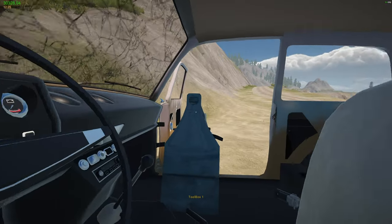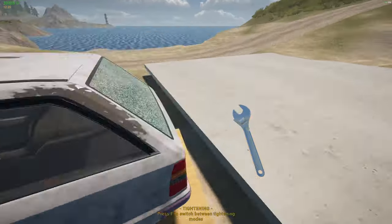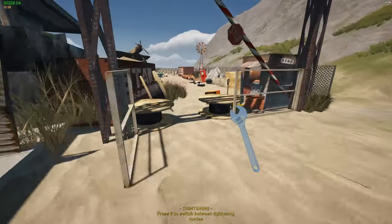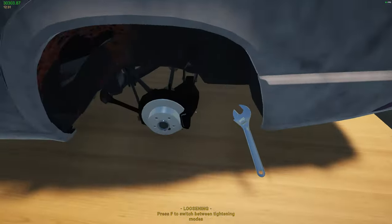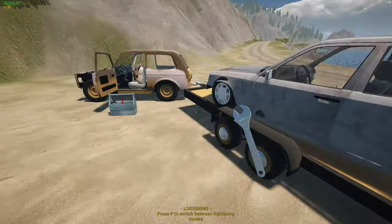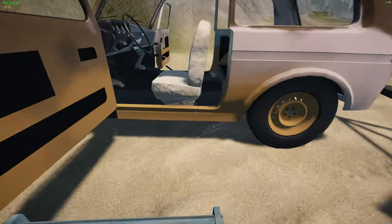But before I bring it home, can I get this out? Thank you. I am going to quickly see if I can. Yeah, I need a passenger door. I'm just going to see if I can find one quickly. This wolf needs everything. Brakes, suspension, engine, all of it. So that's what we're going to do. Get the door, throw it in the back, and let's try and drive home.